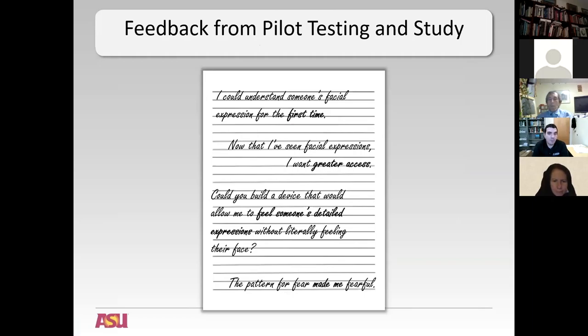The main takeaways from this early pilot test are as follows. Some of the feedback we received was, wow, I can understand someone's facial expression for the first time. For the first time, I actually know the emotion or the facial expression being expressed. And so for some participants, that was quite an incredible experience. We had one individual who was born blind, and for her to say, this is the first time I'm experiencing this, it was a pretty incredible moment.